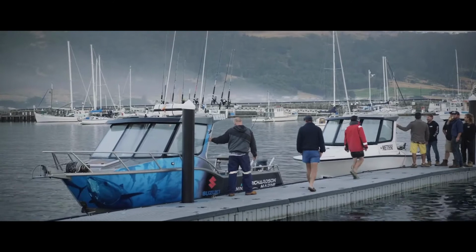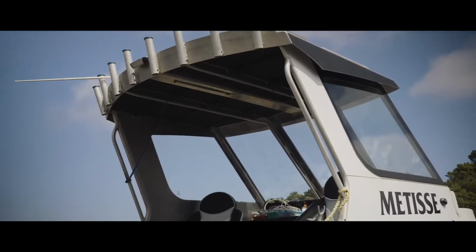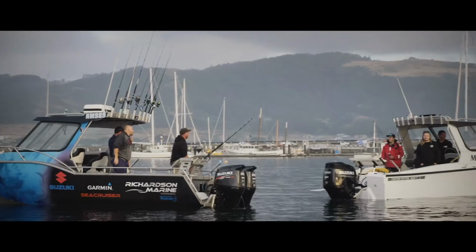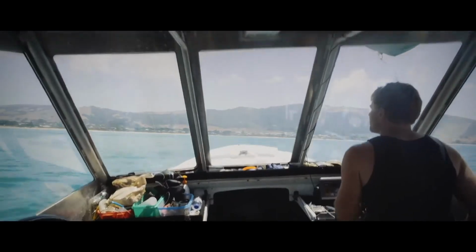I had a windscreen on it, and I got sick of getting wet and cold. Ed built this. It's the same hardtop that he uses on his Seacruisers. Just had to modify it to fit my shape, and it's the best money I've ever spent. I like to look at Ed's. I've been in a few of his boats that have got the same hardtop on it.